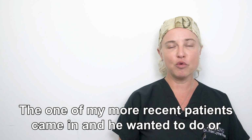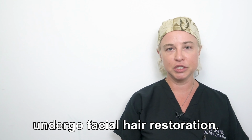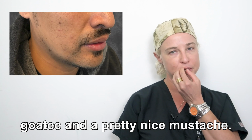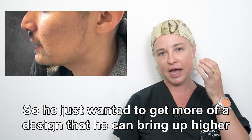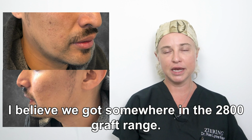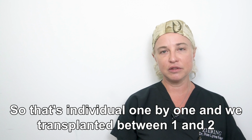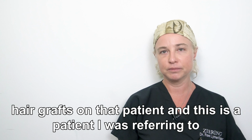One of my more recent patients came in and he wanted to undergo facial hair restoration. He already had a pre-existing jawline as well as a little bit in the goatee and a pretty nice mustache. So he just wanted to get more of a design that he could bring up higher and have a little bit more fill in the cheeks and then fill in more in the chin as well. So that's what we did for his procedure. I believe we got somewhere in the 2,800 graft range. We did it via FUE, so that's individual, one by one, and we transplanted between 1 and 2 hair grafts on that patient. And this is the patient I was referring to.